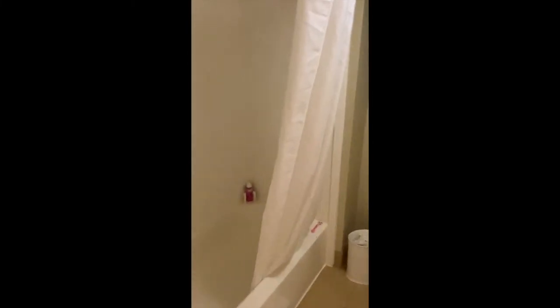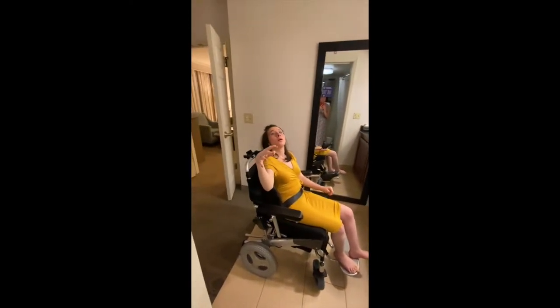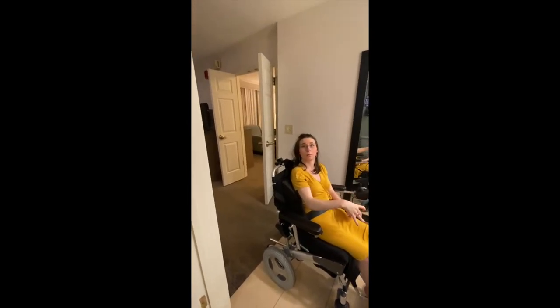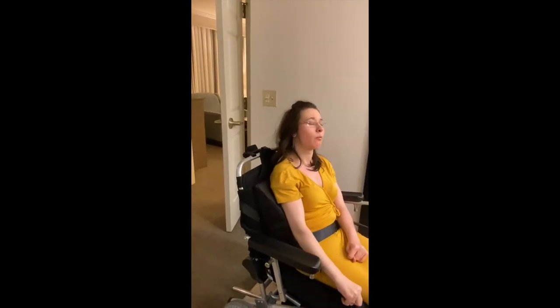And okay, so as you can see, there's only one bar in there, in the bathtub area. There's no bar for you to hang on to while you're on the toilet. So there's no area for me to help stand me up and stuff like that. Or nothing for me to grab onto so I can bear some weight to help my parents out.